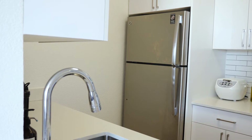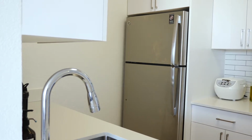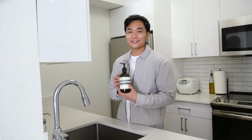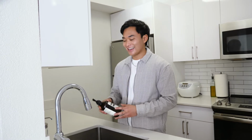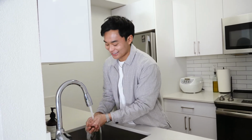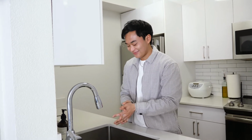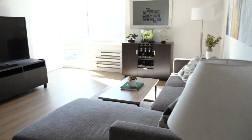We got a nice fridge and freezer combo, and my absolute favorite part in the kitchen is this Aesop soap bottle given to us by our friend Cynthia Lai. I just love it so much because when I'm washing my hands like this and I use the soap bottle, it just smells so good, man. Like, it's a slice of heaven.